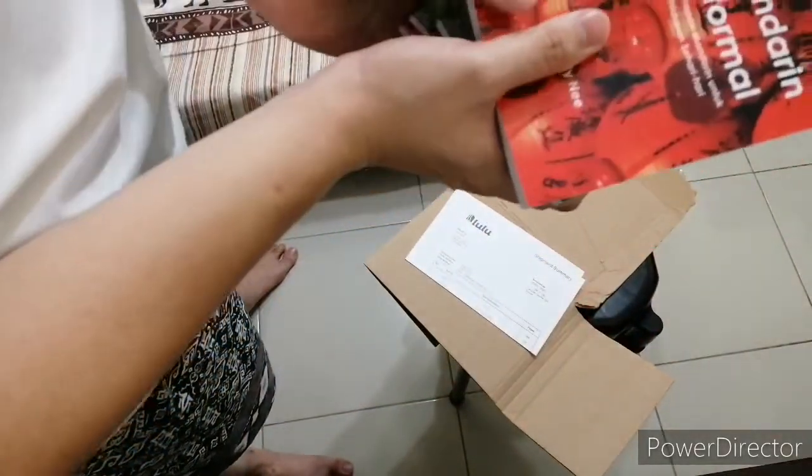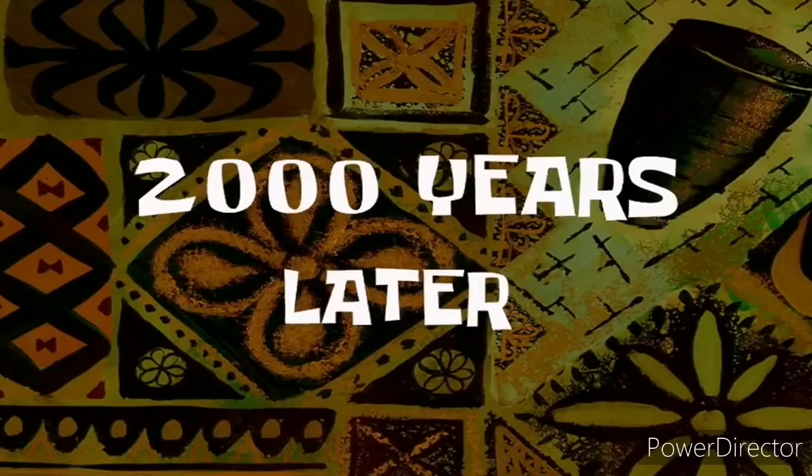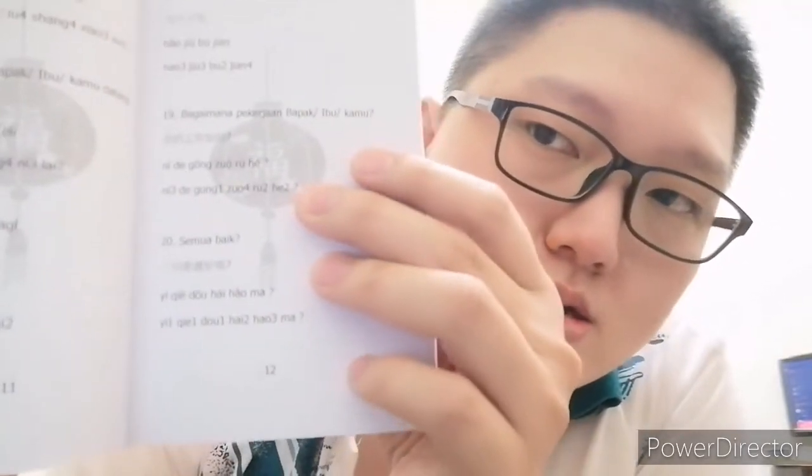So I'm going to show you a bit of the content of the book. 2,000 years later. So first, let's start with the Indonesian Mandarin book. It's quite thick, because apparently I put the English and the Chinese characters and then the pinyin, and the last one is the pinyin with numbers as the tone markers. So for one phrase, there are 4 lines, and that's why I need a lot of space to put all of the phrases.